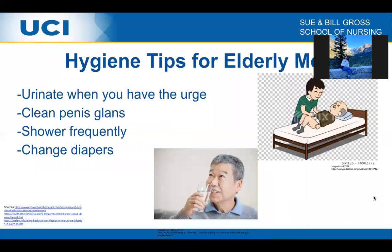Hygiene tips for elderly men is also to urinate when you have the urge to. For caregivers, be sure that the penis glans is clean. If the patient is not circumcised, be sure to pull the foreskin back and clean around the glans to decrease plaque accumulation. Usually, if a person gets a UTI, the glans of the penis is surrounded by whitish, cheesy looking plaque. If you see this in your patient, please be sure to clean that up nicely.